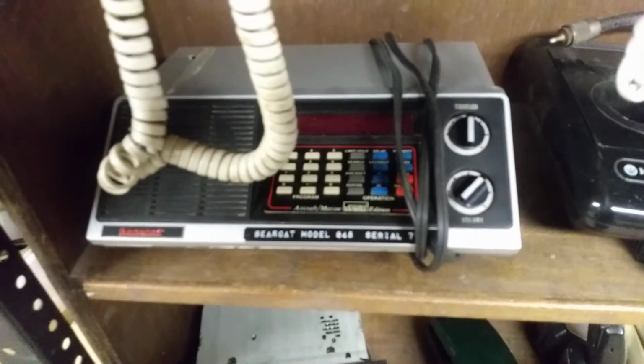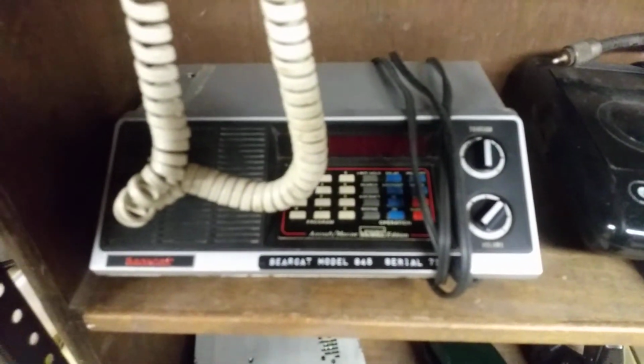The bigger one does not seem to be worth it. A lot of them are listed with the box and the paperwork for like 25 bucks.